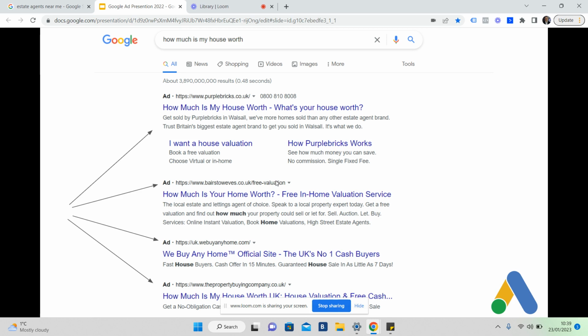Another little benefit here, boys and girls, is that we can control what the consumer sees. Running PPC or Google Ads, you can control what the consumer sees. You can control where that click goes to. You can control whether you put a telephone number on the ad or not. You can control how big your ads are.